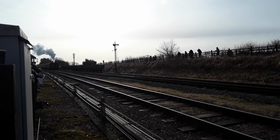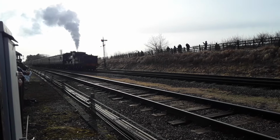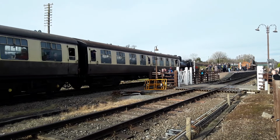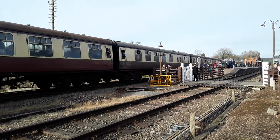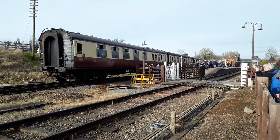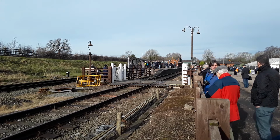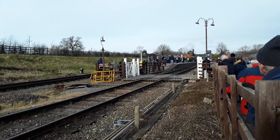Right, the next one's coming, making a fair amount of racket, will be a service to Loughborough, worked by the Lancashire and Yorkshire number 27. It's going to be heading off shortly, and then we're going to have a freight train coming through as our final one.